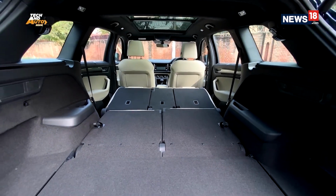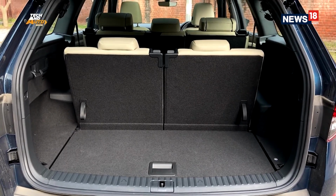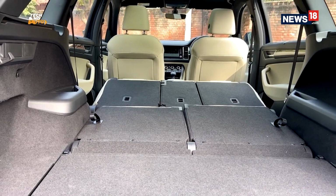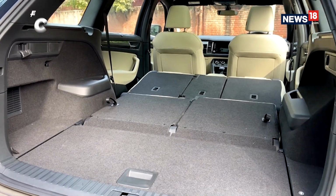However, that compromised third row of seating does come with a silver lining in the form of the boot space. Now, with all the seats up, the space is quite decent for two bags, but with all the seats folded down, the space goes up to a massive 2005 liters, which is quite a serious amount for anyone.